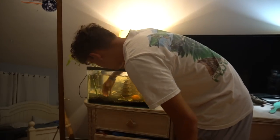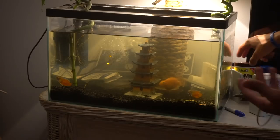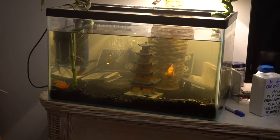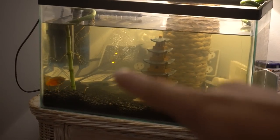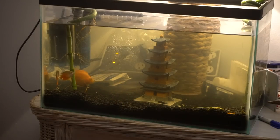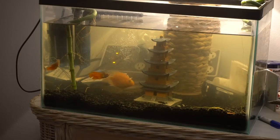There we go. Fix the plant up a little bit so it's not leaning as much. All right, so we're gonna see if we can get these fish to eat a little bit. Eating right now. Oh, they're both eating back in that corner over there. Oh, all three of them now. All three of them are munching. You can see them eating the flakes right there.